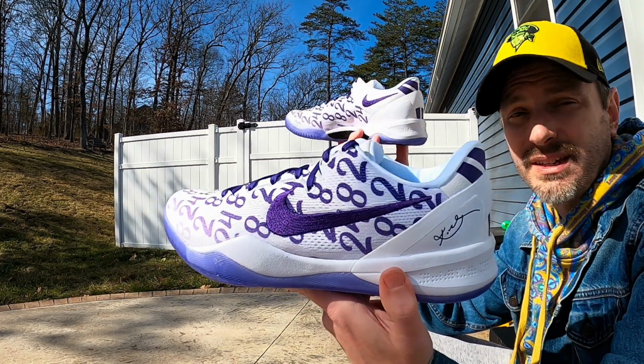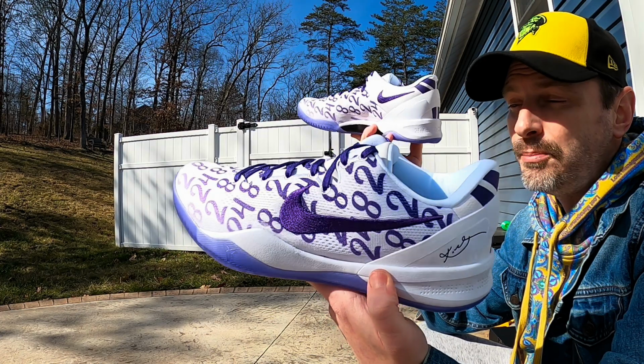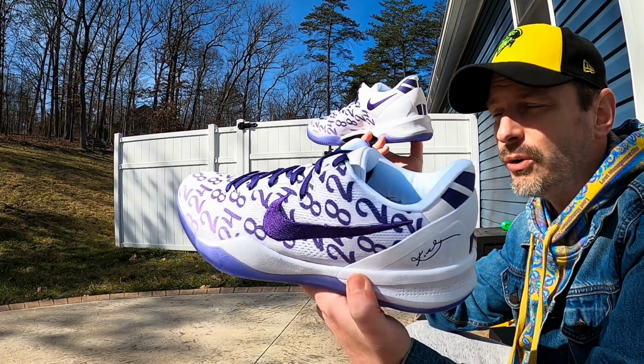I do hope we continue to see a lot of Kobes dropping this year, because I would definitely like to build up my Kobe collection.